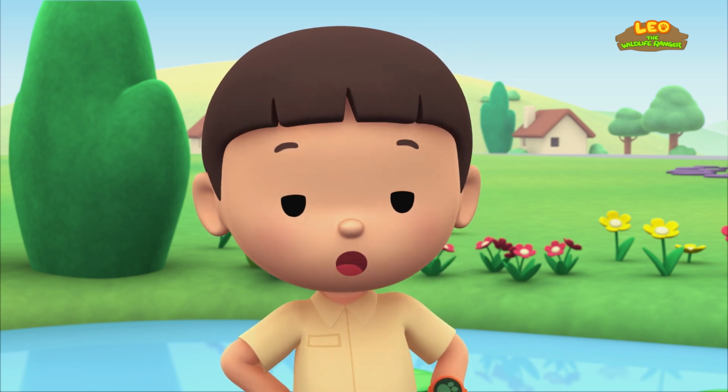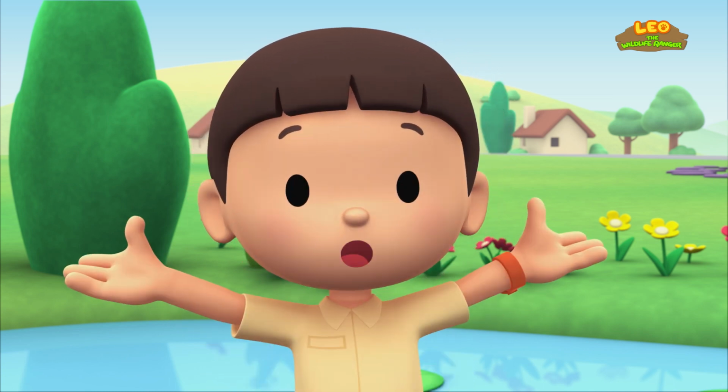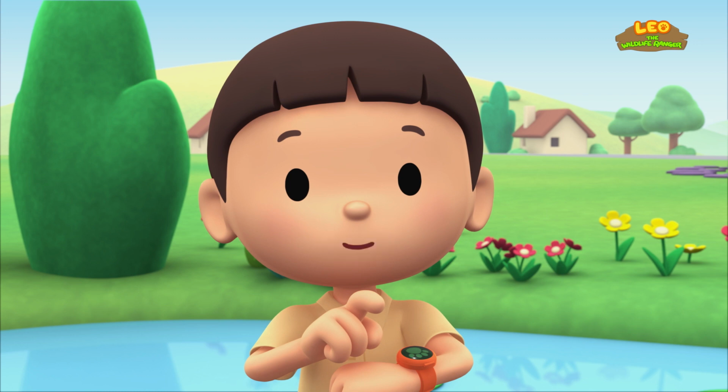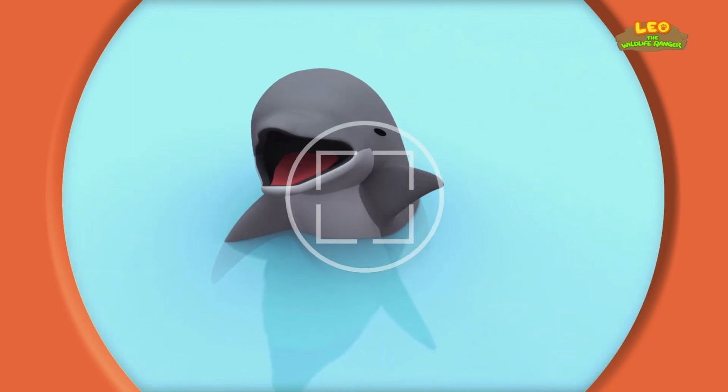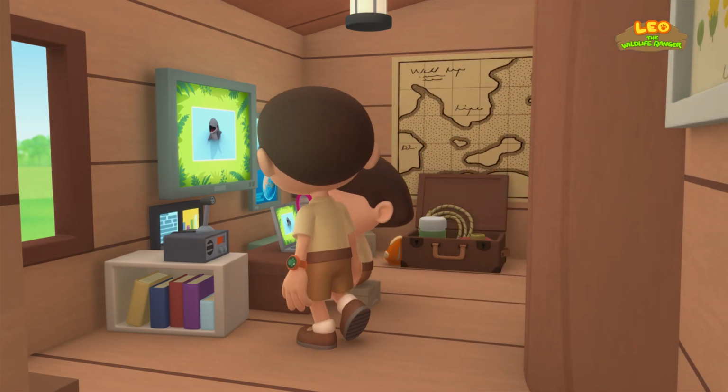I wonder how the dolphin got here. You know what we should do? Let's take a photo and send it to my sister, Katie. She is also a junior ranger. Now look here, baby dolphin. Hi, Katie. What did you find?